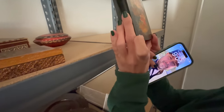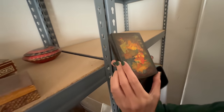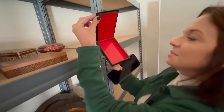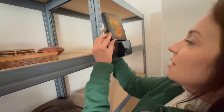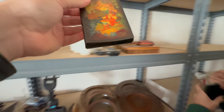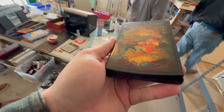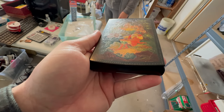Oh, no. Is that hand painted? Yeah, and it's marked on the bottom, too. No way. I can't see what it says, though. Oh, look, that's cool. I cannot see what that says at all. Where at? Let me see. There, there, and there. It says something. Three marks. There's no way you can tell what that says.